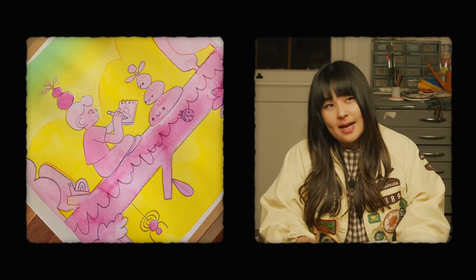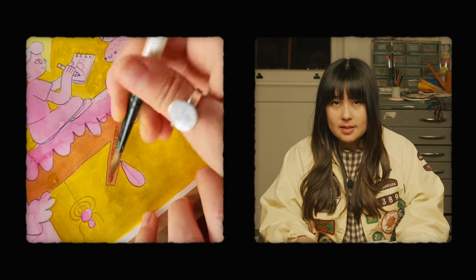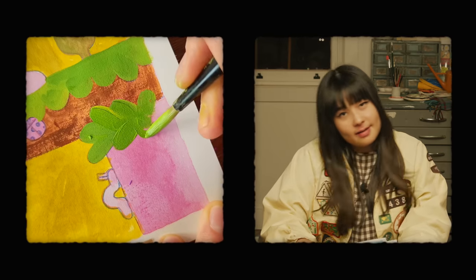I love when there are certain visual elements that are imitated in both characters, because I think it shows a sense of kinship. You know how friends influence each other? I think it's a bit like that.